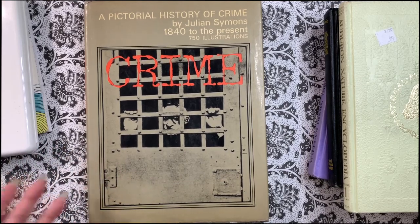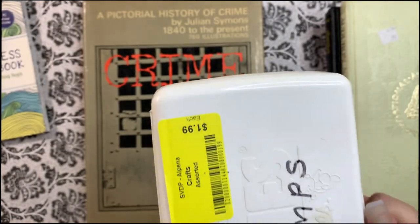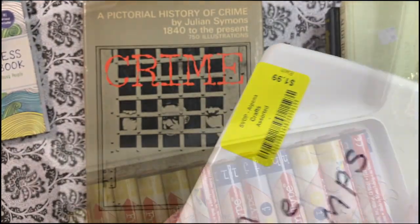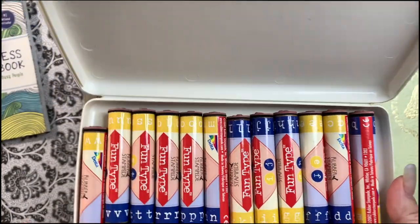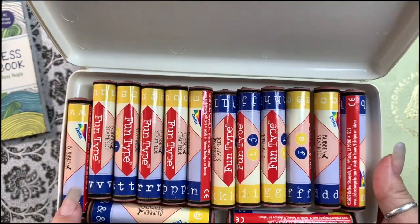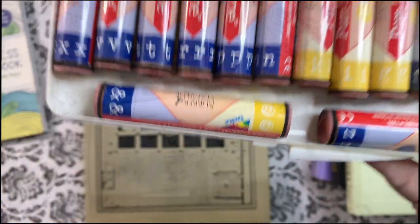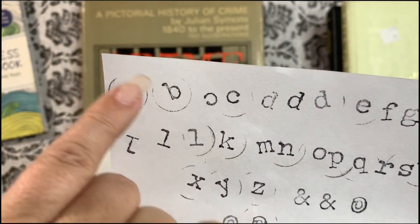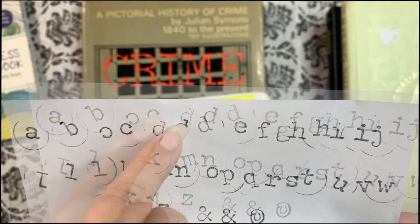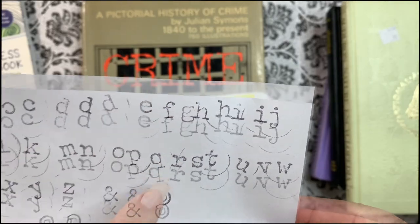And so I was at St. Vinny's, Fun Type Stamps in this Huggies baby wipes container. $2. The universe is a magical place, I swear. And I was looking at all these and I thought, well, damn, there's only half the alphabet here. Well, hello, genius. The other half of the alphabet's on the other side. So it has A through Z, at, and. And this is what they look like. If you press real hard, they can look like typewriter keys, because you get the whole circle. But if you do it kind of lightly, then you just get the letter, which I think is fun.